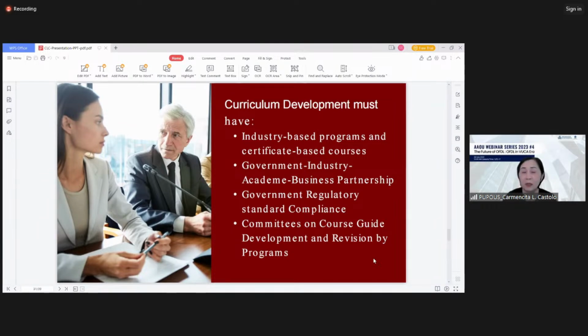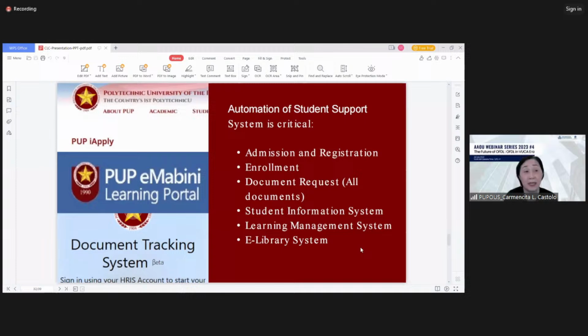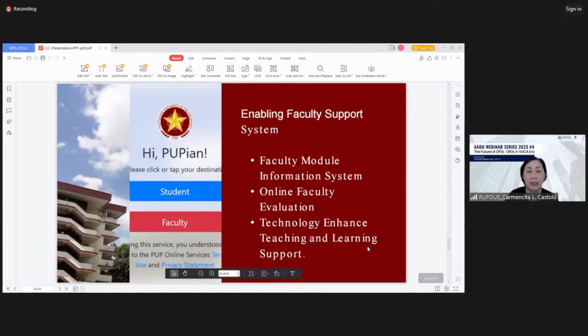PUP, the Polytechnic University of the Philippines, learned from the VUCA era. Responding to it allows our system to offer critical guidance and support to students by designing policies, systems, processes, and procedures to convert all our services to online. The following have been designed and developed. In the automation of student support system, critical are the admission and registration, enrollment, document requests, student information system, learning management system, and e-library. Likewise, our faculty members have their needs too.